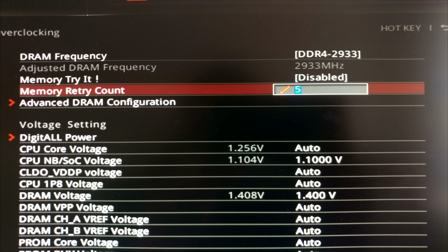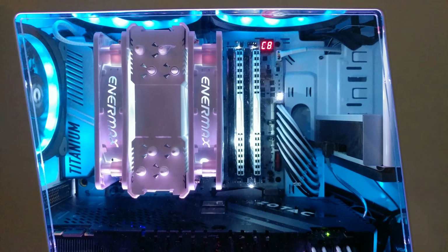With 2800 MHz being the last speed we got working, we turned it up just one setting to 2933 MHz. We also increased our Northbridge/SoC voltage to 1.1 volts. This is the part of the CPU that talks to the RAM. And we also increased our memory voltage to the setting just before the numbers turn red at 1.4 volts. Did it work? Nope.